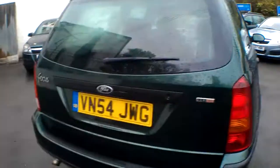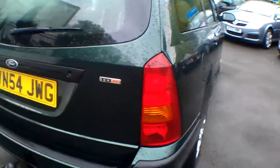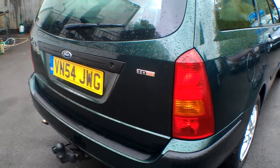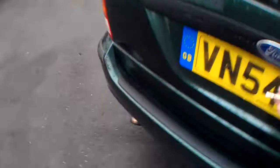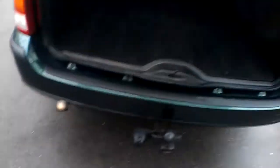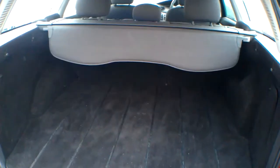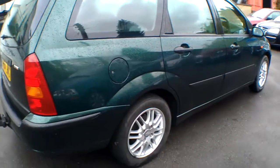Starts on the button. Rear wash wiper works fine, so does the rear demister. And there we go, it's the TDCi. See if I can just pop the boot with the little boot button. There we go. So the remote locking works on the boot, so you've just popped the boot there. There is a spare wheel in the back, it's a steel wheel. It has the baggage cover, and it doesn't look too bad in there at all. Let's go and have a look at the service history and the documents.